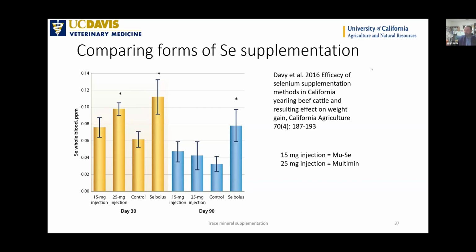But for the rest of us that have deficiencies, there are multiple forms of supplementation. I'm going to try to give you an idea of what the efficacy is and how long the duration lasts. So this is an example with the most commonly worried about mineral, selenium, and how products worked. If you look at the gold bars, this is 30 days after the products were administered. If you look at the blue bars, that's 90 days after they were administered. The 15 milligram injection was actually a MuSe injection per label recommendations. The 25 milligram injection was a shot of Multimin. The selenium within both of those products is exactly the same, but the dose for Multimin is higher.